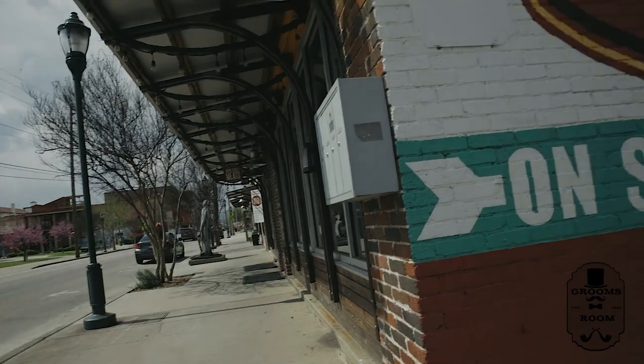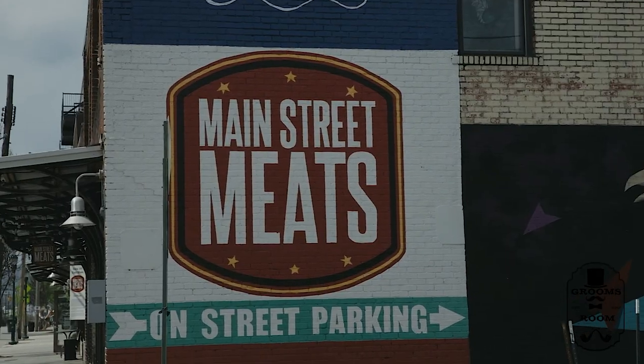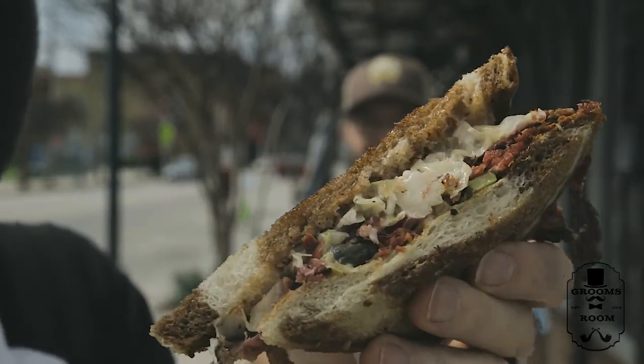Thankfully, we are not in a survival situation, so it's okay if we cheat a little bit, which is why we are here at Main Street Meats in downtown Chattanooga. You get a real sandwich. A large Reuben sandwich. It's gonna taste a lot better than that bass, no fish.